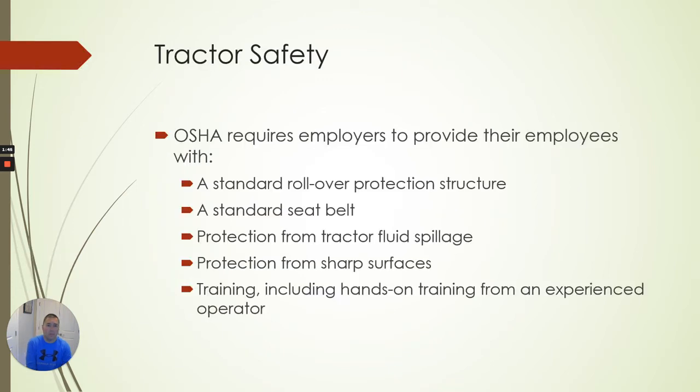So tractor safety. OSHA requires employers to provide their employees some things. As a manager or an owner, there are standards you are required to provide for your employees. The standard is the rollover protection structure, which we'll go into. That's the safety bar that goes over the top of the cab or where you sit. That has been in place on tractors since, I think, 1976, something like that. So that's standard. Every tractor should be built with that.